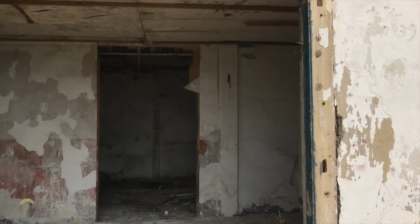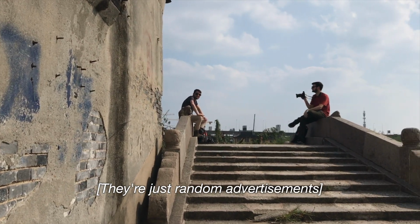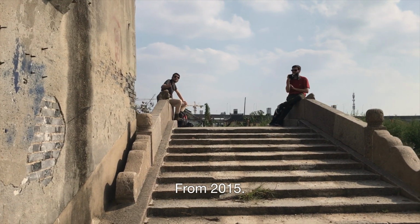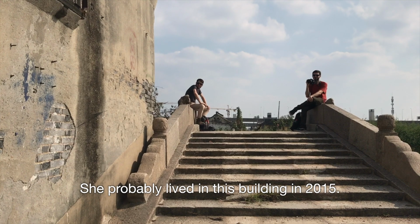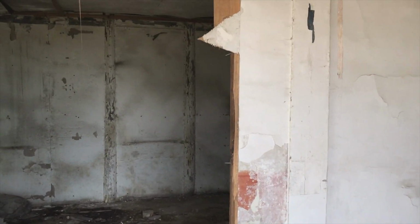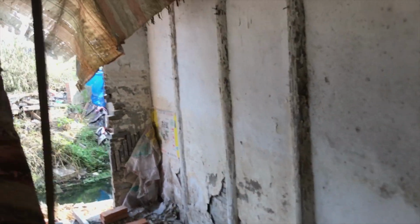Do we know what these numeric stamps are on the side? I think it's for the historic preservation bit. Okay, yeah, it's like some kind of identifier. They're quite faded in some cases and almost look brand new in other cases, so it's kind of hard to tell. There's a newspaper in this room on the wall. Oh yeah? 2015, so it's not even old. Oh, interesting. You probably lived in this building in 2015. Well, there you go. I'm gonna go and have a look. So if you didn't catch that on the video, Brian was saying that there's a newspaper on the wall from 2015, meaning this was occupied or lived in some way.